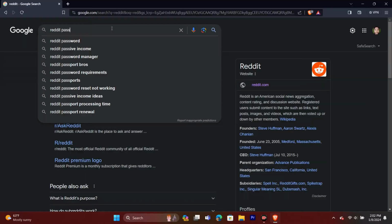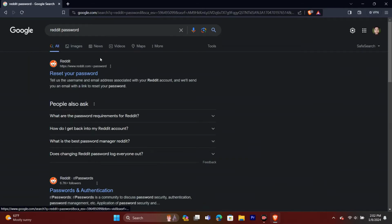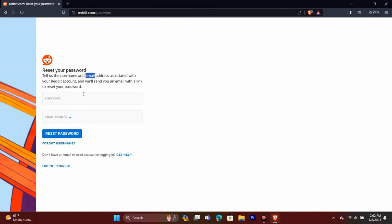Step 1. Open Google Chrome and search Reddit password. The first thing you have to do is open your browser and search Reddit password there and simply click the reset your password option here. Then it will lead you to Reddit's reset password tab.